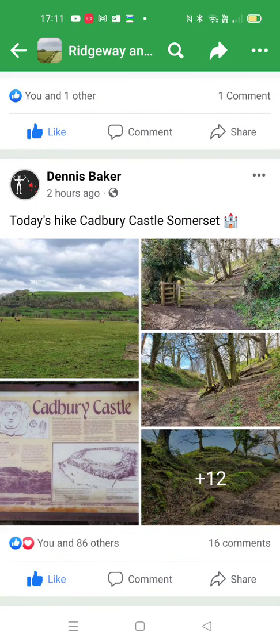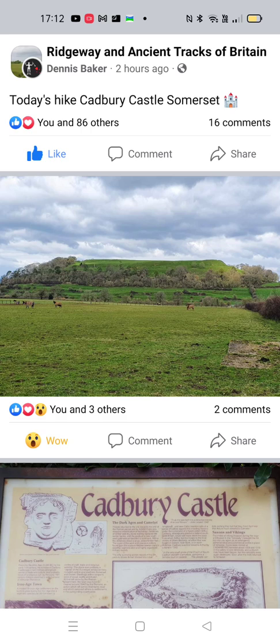So this Dennis Baker guy's just put some photos of Cadbury Castle, which is near Yeovil, north of Yeovil, and I can't believe it because I actually used to go to Yeovil every week. On the right-hand side of the dual carriageway, as you approach Yeovil, there's a huge hill called Ham Hill, and it's very, very big. It's an enormous area, I think getting towards Maiden Castle sort of size.